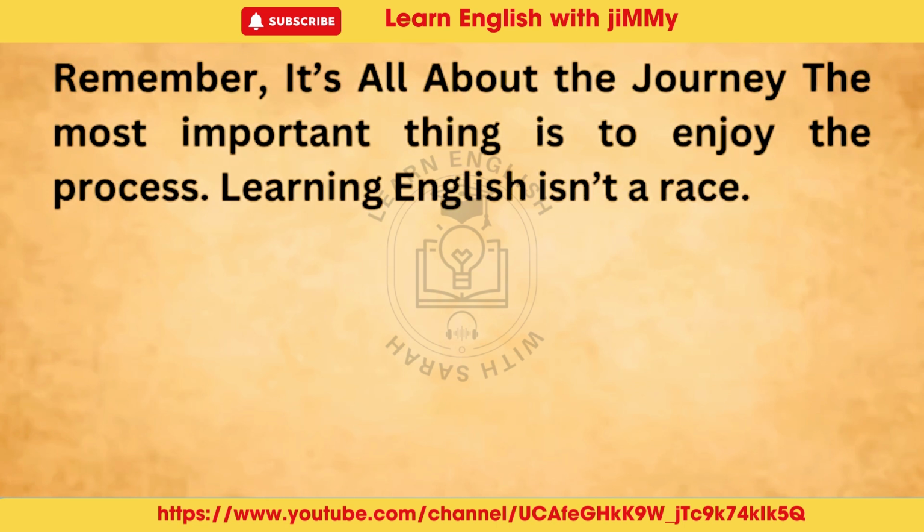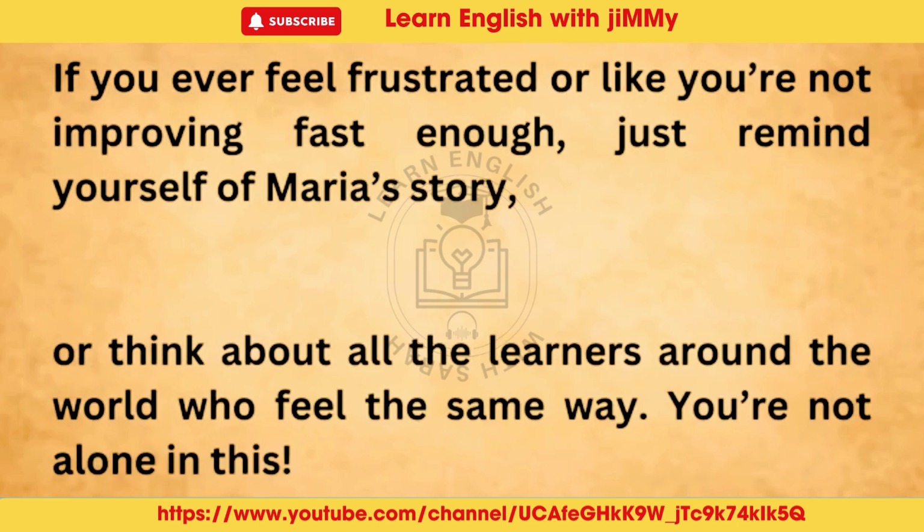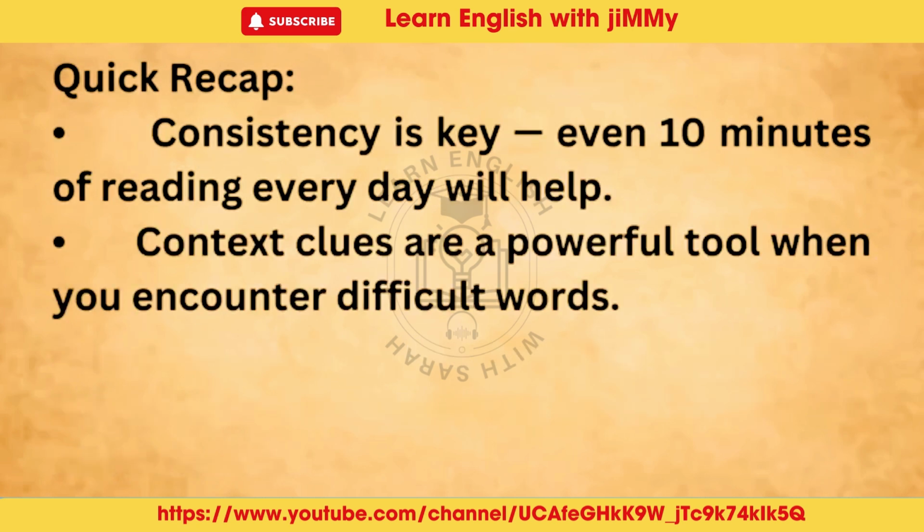Learning English isn't a race. It's a journey, and every day you're getting a little better, even if it doesn't feel like it sometimes. Be patient with yourself and keep moving forward. If you ever feel frustrated or like you're not improving fast enough, just remind yourself of Maria's story or think about all the learners around the world who feel the same way. You're not alone in this.